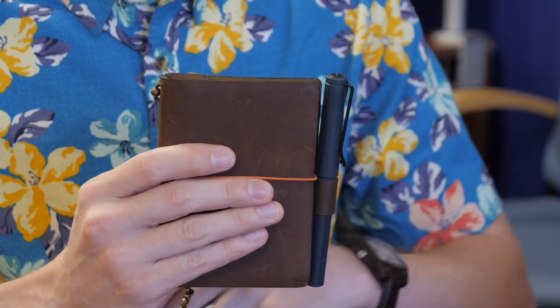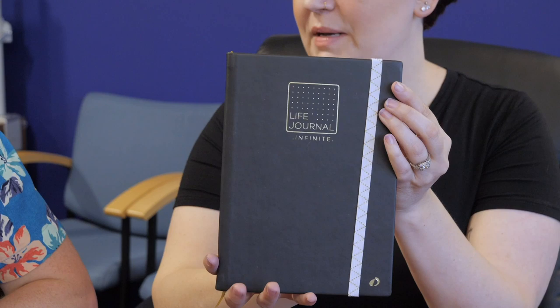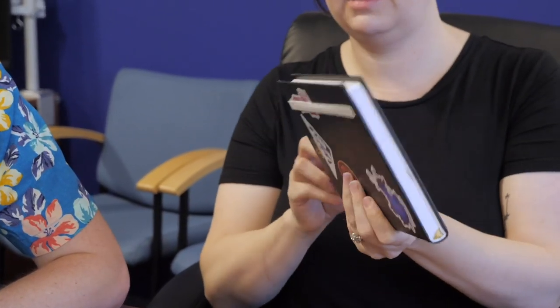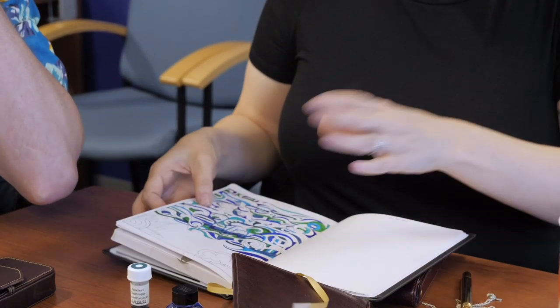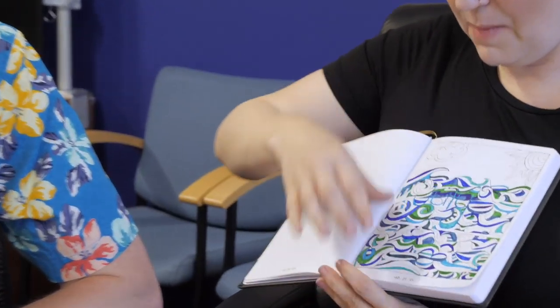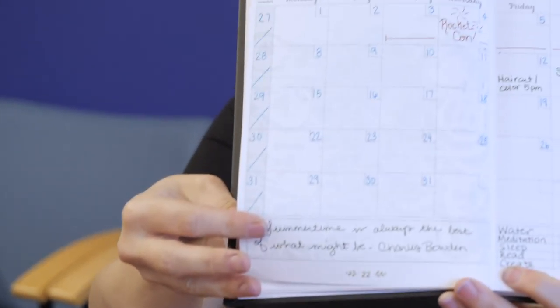Well, I bought the Quo Vadis Life Journal Infinite, and I am so in love with this paper. I've heard a lot of good things about this. It's not even funny. I bookmarked one page. You're not getting my personal diary or anything, but this is the page I've been doodling. That's a cool doodle. But look, no bleed through, nothing. That is kind of insane.